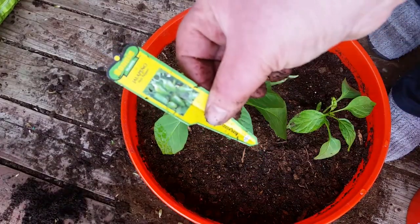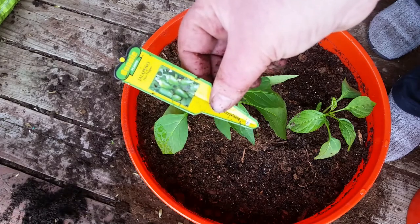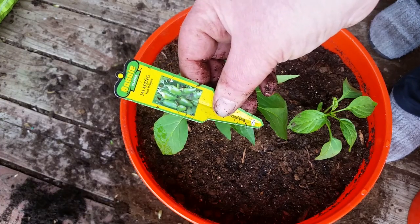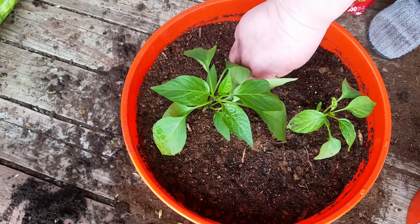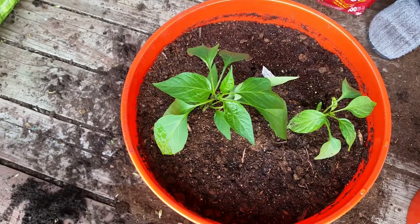And this is what these are. They're the jalapeno hot pepper, and it's by Bonnie Plants. So we will stick that right in there so we know what they are later, because I gotta admit, sometimes I forget what I plant where.